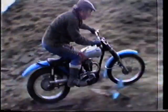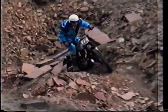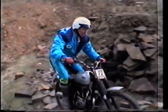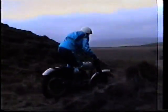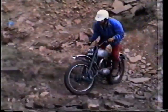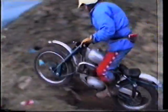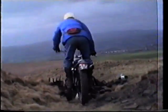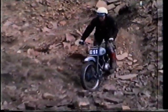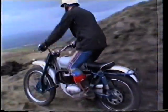Malcolm Hall, C15. Here's John Ray, again C15 BSA. Donald Cole, 197 Greeves. Again, different view of the section. This is the first time we've seen Paul Howarth on this 197 Greeves. Takes it out for a clean.